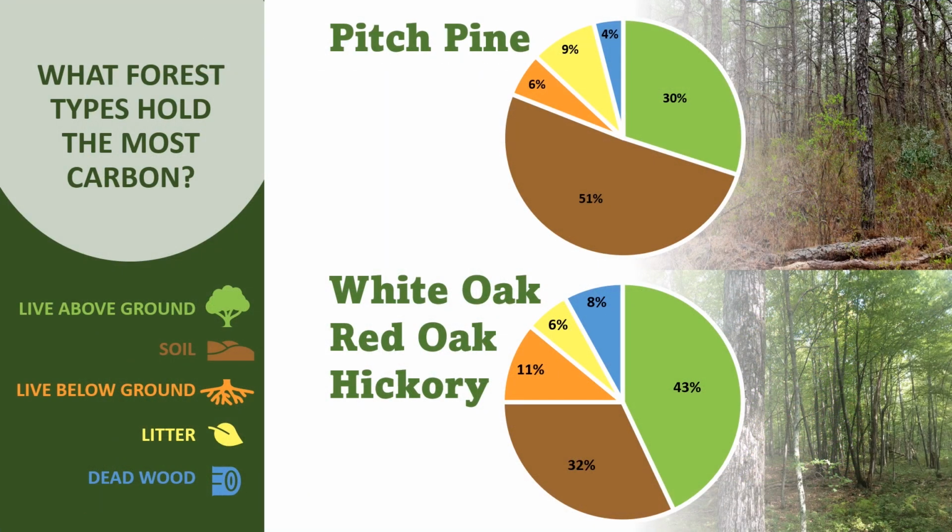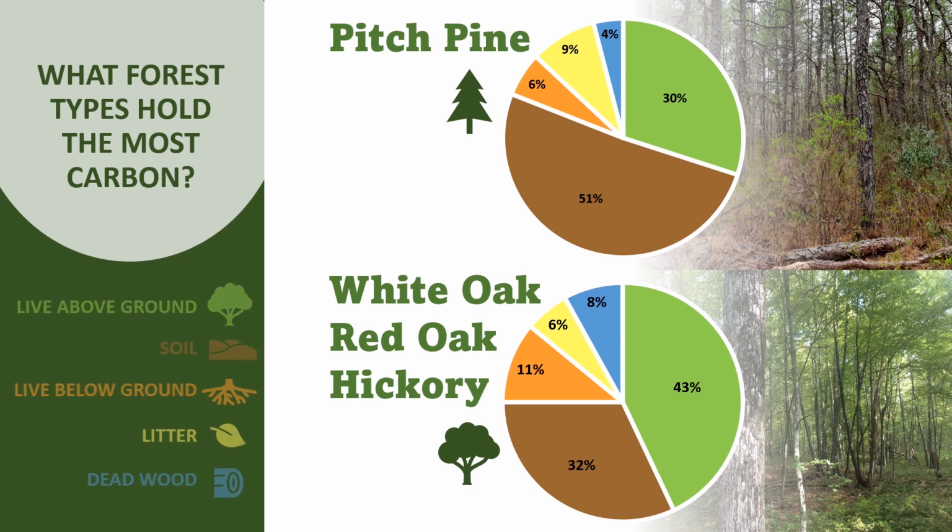With all that being said, the top two forest types in New Jersey that hold the most carbon are pitch pine forests and white oak, red oak hickory forests. Generally, an individual deciduous or leafy tree stores more carbon than a conifer or needle tree of the same size, because hardwood trees usually have heavier wood. But when we look at different forest types, carbon is spread across the 5 pools very differently.